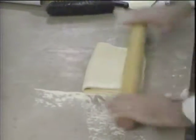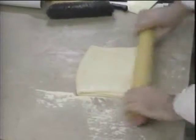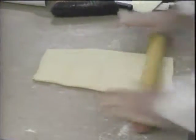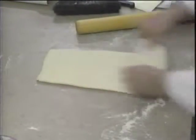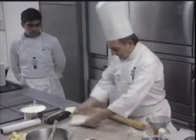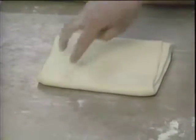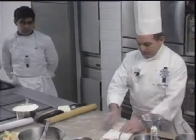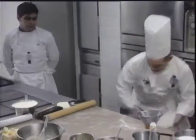And fold it again as we did before. This is the 3rd turn. Give it a 1/4 turn and repeat the whole process for the 4th turn. Roll it lightly to seal the folds. And mark it with 4 finger marks so we'll remember we gave the dough 4 turns.